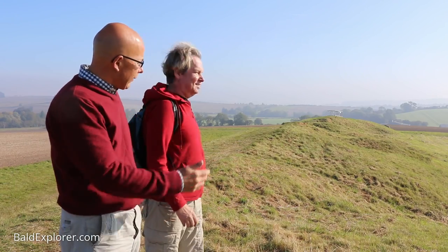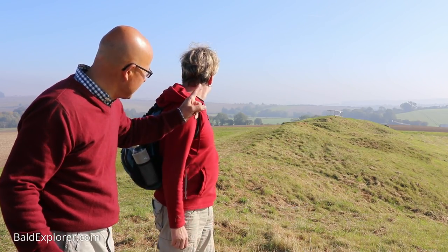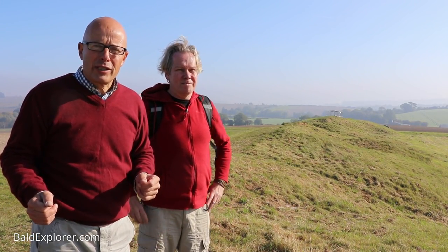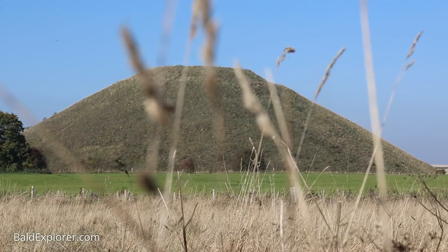Taken a stroll down the length of this wonderful barrow, and as you say, it's about 100 feet. You can just about make out the far end there, where the stone entrance and the megalithic beauty is. And it's just amazing countryside. But behind us is Silbury Hill. Come over here and tell us a little bit about Silbury Hill. We'll go and visit it in a sec.